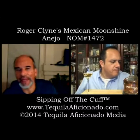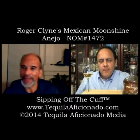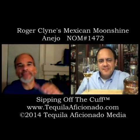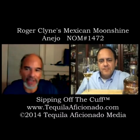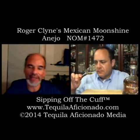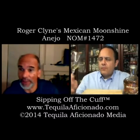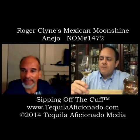I mentioned off camera that the Blanco was subtle. It had a good structure to it, but the Repo and the Anejo really added more to it. The wood, resting it in the bourbon barrels, was really the secret when you start with that Blanco juice. It acquired some of the nicer points you get from bourbon without losing its tequila identity.